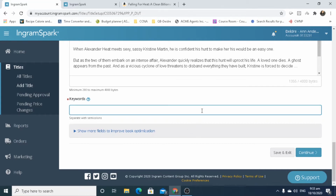Keywords. Just as before, I won't go into much detail for this because we did cover this in the past two videos. I'll drop links for you above and below for those videos so that you can watch those if you haven't already. But we'll just drop some keywords in here related to my book. These aren't the actual keywords I used. I don't remember what the actual keywords I used were, but do your research and find keywords that would take people to your book. So they're essentially terms that people would search for to find your book.